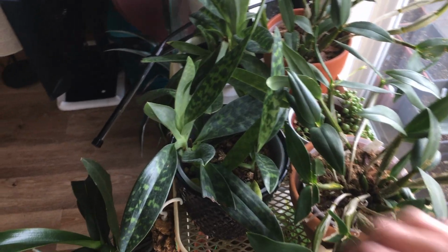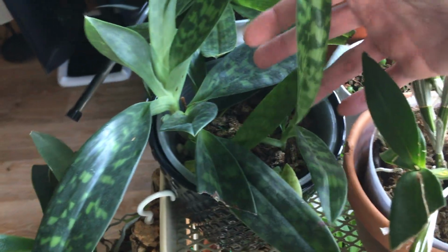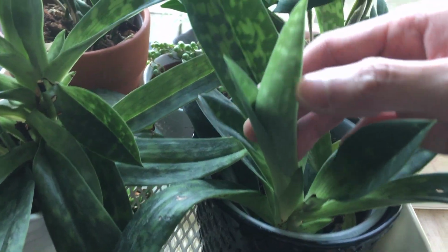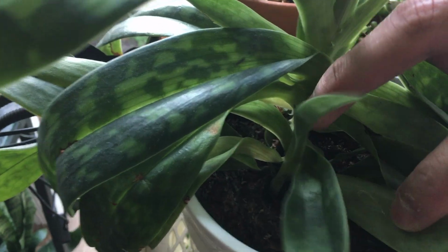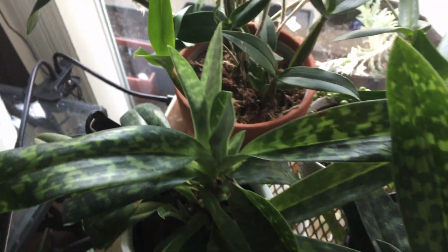The orchids are doing well. The Venus slipper orchid, you can see a lot of new leaf growth and new plants right here. This one too, here's a new plant coming out from that side and another one from the other side.